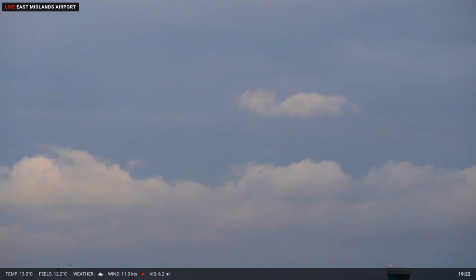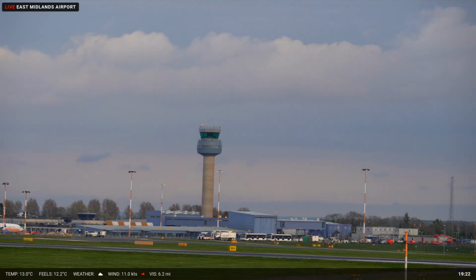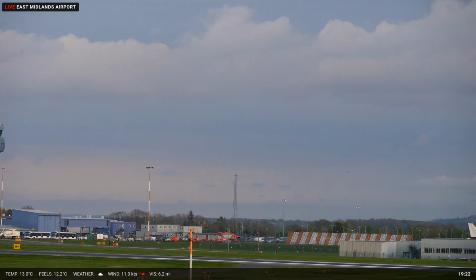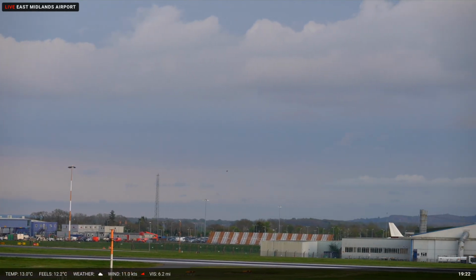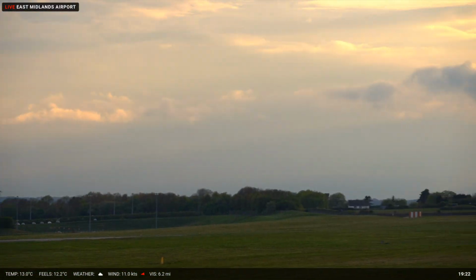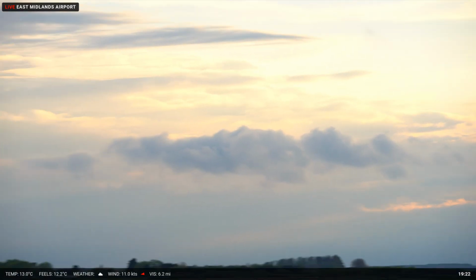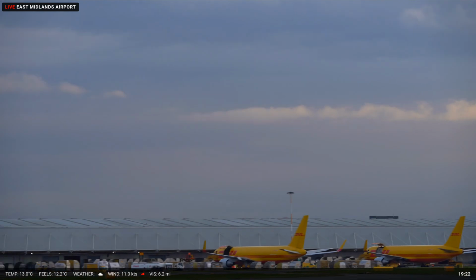So the cloud in front of us building up quite a lot now. Looks like we may see some of that rain after all. Fingers crossed we don't, because this way it's nice and bright. It's not too bad at all this way. But in front of us it's a bit of a different story.